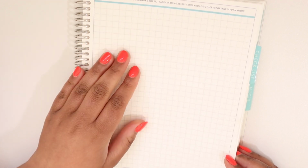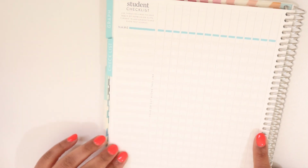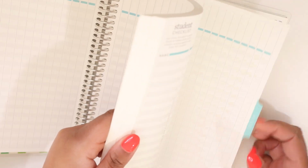Next, you have the first tab section, which is several pages of the graph notebook pages. You can use these pages for so many different things, including seating charts, making your own charts for tracking progress, and so much more. Following the graph pages, we have our second tab section of student checklists. These checklists we've already talked about can be used for so many things, but it's nice to have so many in a centralized location. The last tab section is just lined notes pages. Because there's nothing dictating what you're using this section for, it is super flexible for what you need.